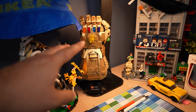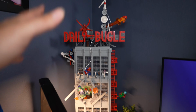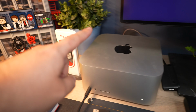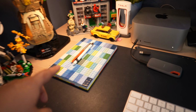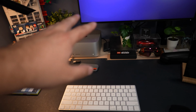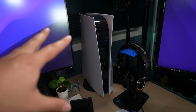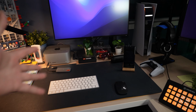Infinity Gauntlet. I display some other sets here. That's basically my Daily Bugle that you see in the videos in the corner. Love this thing, just fits the corner pretty well. My little Tesla USB charger, my Mac Studio. Fake plant from IKEA. Also my notebook with ideas and secret projects for the Cool Factor. USB drives, SSD, my big 27-inch 4K monitor, my phone holder, my PS5 controller, my PS5 because I game here as well. So that's where I work. This is my magic. That's where you see me, or don't see me actually.